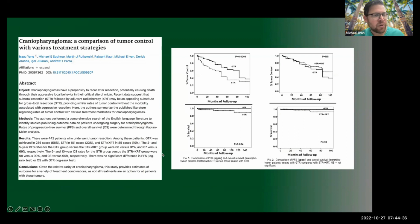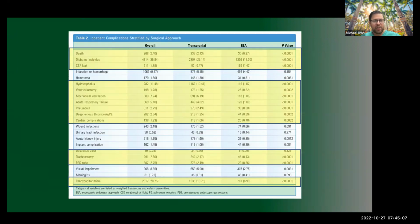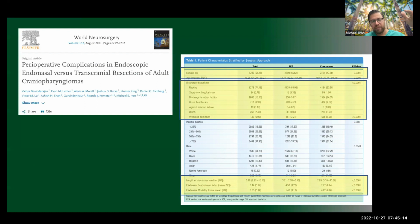So when we look at the comparison for tumor control for craniopharyngiomas, again, we see gross total resection is key. However, subtotal resection with radiation was in many cases very similar to a gross total resection. We looked at the SEER database to look at this transition from transcranial to endoscopic approaches for craniopharyngiomas, and we found that in these cases, which was 11,000 patients from 1998 to I think 2015, many of the cases did much better with endoscopic approaches.